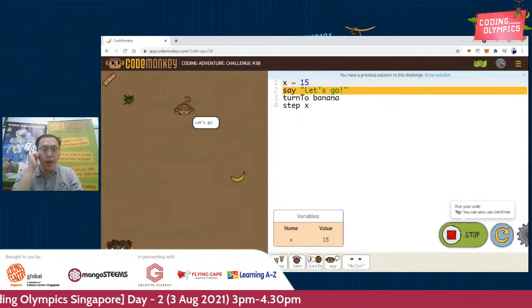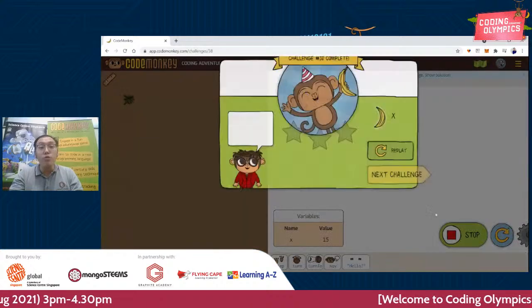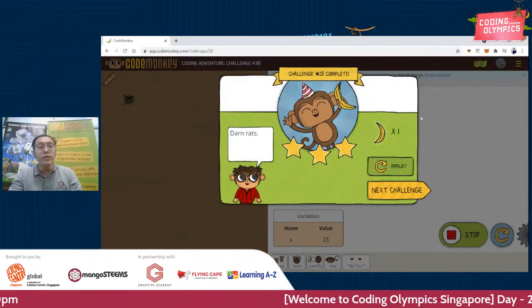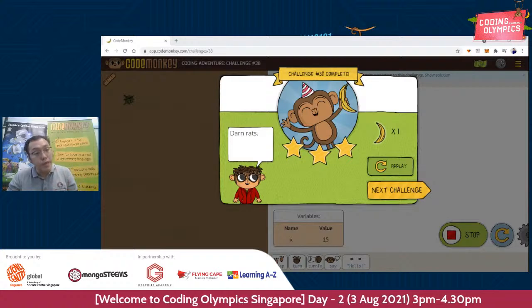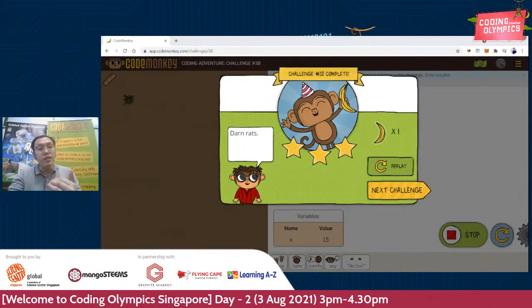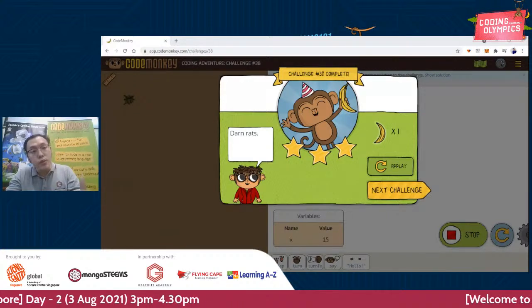So we chase the monkey away, and now my monkey gets to the banana. So that is how you do the code. All right, students? So that is challenge 38. Challenge 38, the function we learned from yesterday called turn to. We are using that same function in today's class.